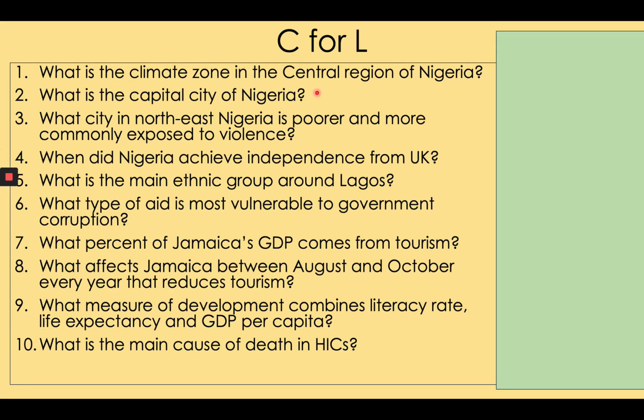Question 1. What is the climate zone in the central region of Nigeria? It is savanna grasslands. 2. What is the capital city of Nigeria? Abuja. 3. What city in northeast Nigeria is poorer and more commonly exposed to violence? It's Maiduguri. 4. When did Nigeria achieve independence from the UK? In 1960. 5. What is the main ethnic group around Lagos? It's the Yoruba.